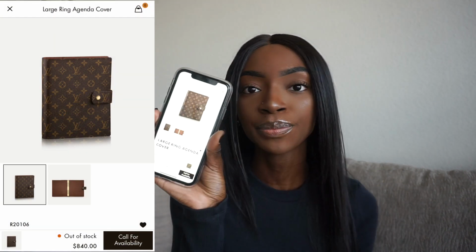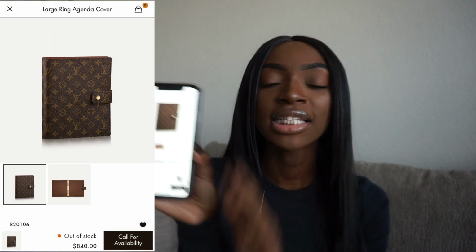So anyway, the planner or the agenda that I'm talking about is a large ring agenda cover. This is the GM size and I want it in the monogram. Usually I'm more of a Damier Ebene print woman, but something about the monogram is just so beautiful on agenda covers. I have my desk agenda in a monogram as well, and I just love it. It makes me so happy every time I look at it. Granted, I love my agenda in the Damier Ebene print, but something about the monogram on agendas is just like perfection.